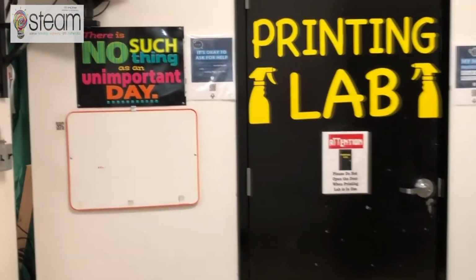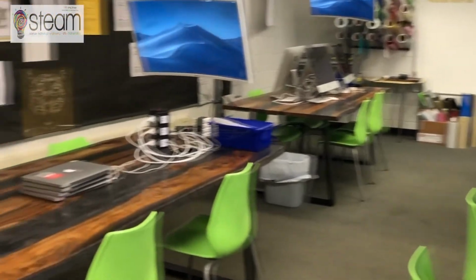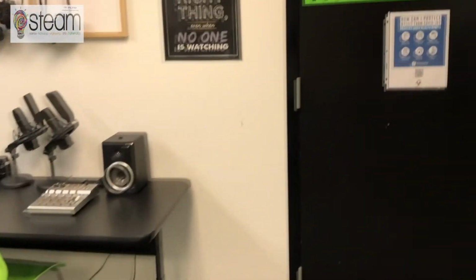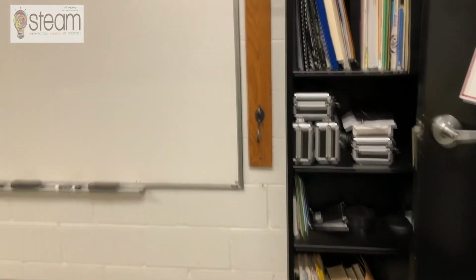Behind that door, as soon as you come in, you'd find our printing lab. That's where students in the graphic design and marketing classes do their work. Here are the computers that we use every day as we do our design work and collaborate together in this laboratory setting. As you can see, we have iMacs, we have MacBook Pros, and we have various stations set up around the room that you can use for audio recording and video production, working through projects that you're in the middle of. Over here in this corner is the vinyl cutter. This is used by students in graphic design and marketing.